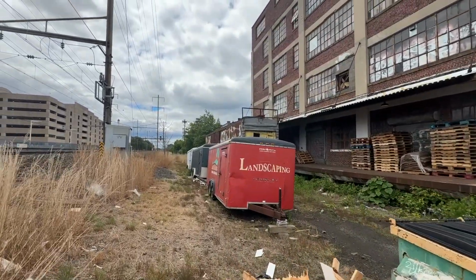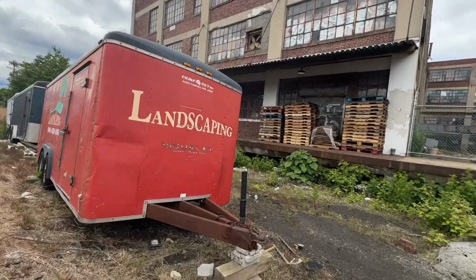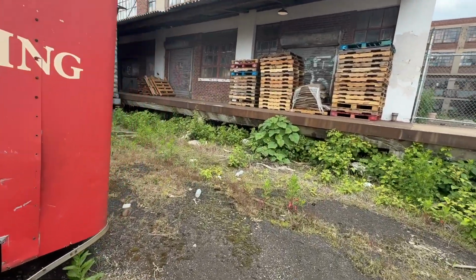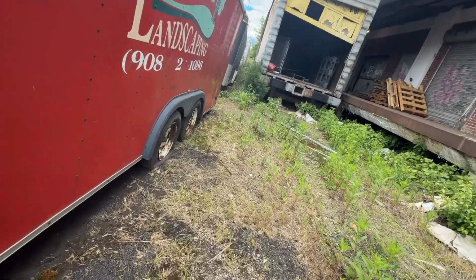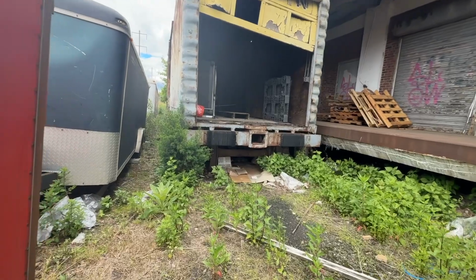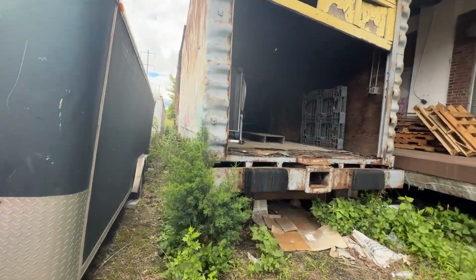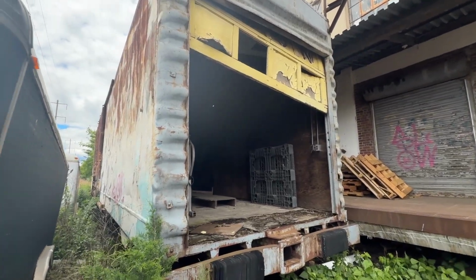And what do we got here? Landscaping trailers. But what's that guy? Yep, that's a boxcar.